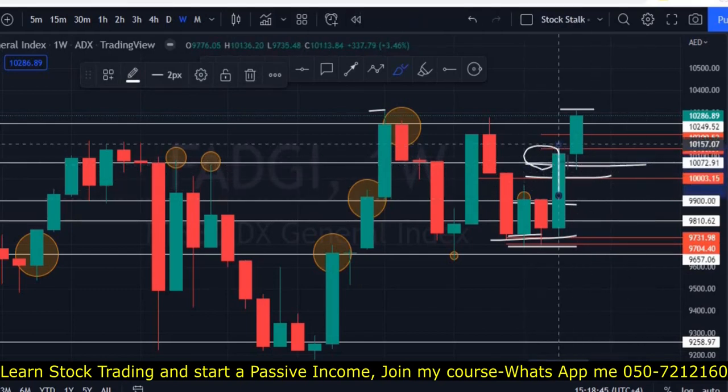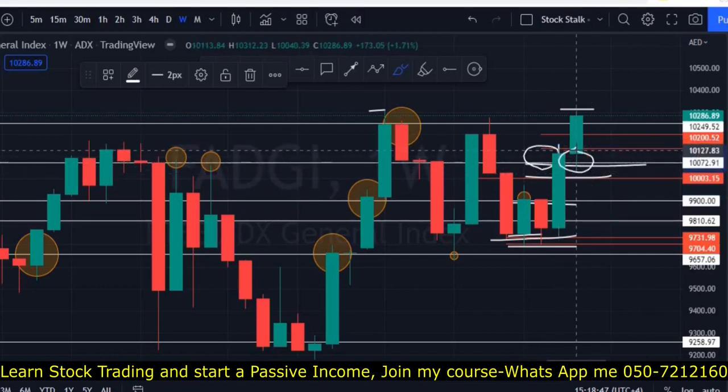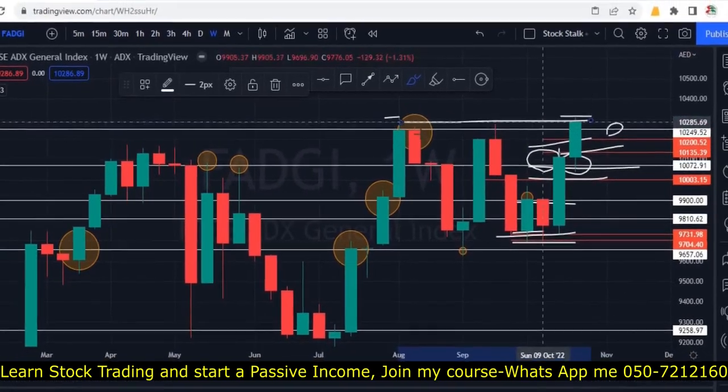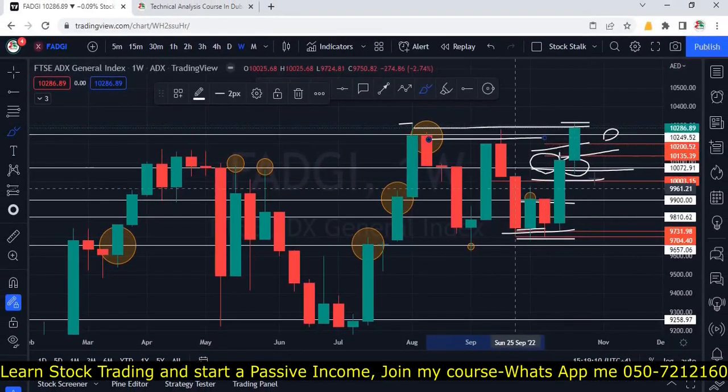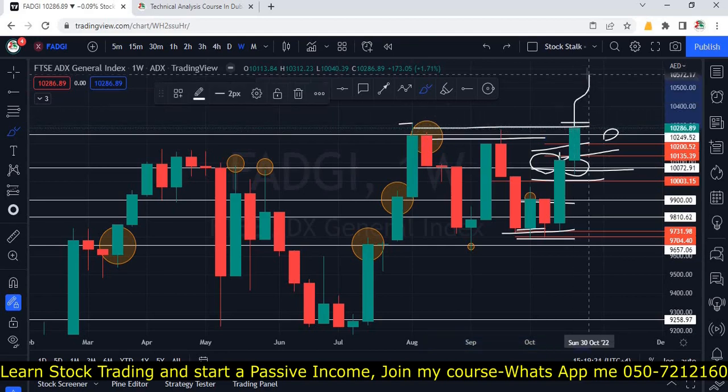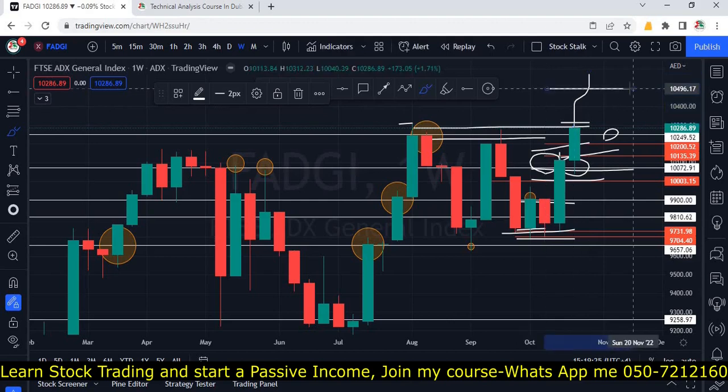Market broke this resistance. It came back for a retest. Minor resistance were also taken out. Last closing is about 10,250, which falls into our resistance area. On weekly chart, ADX is looking very powerful. As I said, there are very good chances it will rocket from here. It can even cross 10,500 in coming days.